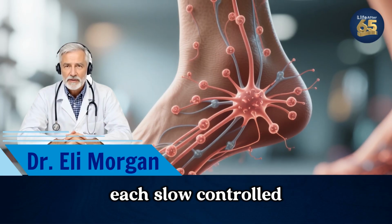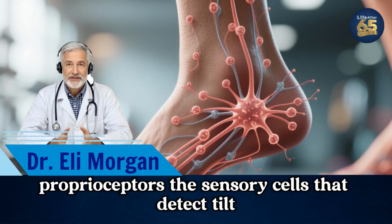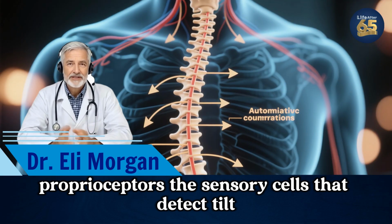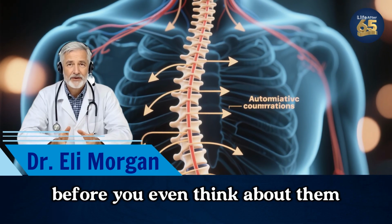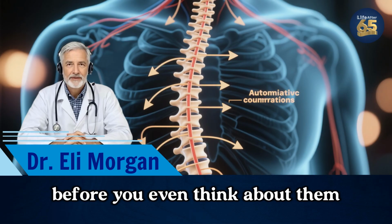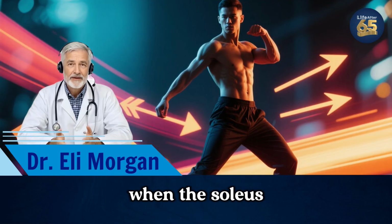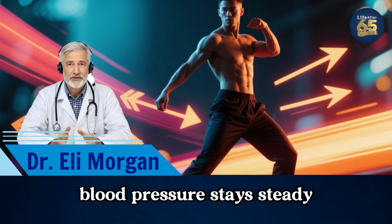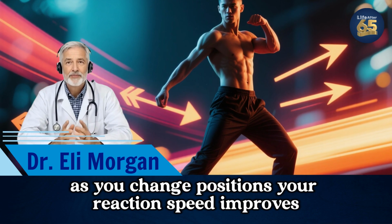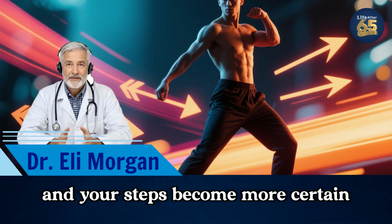Each slow, controlled rep refines the connection between your ankle proprioceptors, the sensory cells that detect tilt, and your spinal reflex arcs, which trigger automatic corrections before you even think about them. In simple terms, your body learns to save itself faster. When the soleus and surrounding stabilizers are strong and alert, blood pressure stays steady as you change positions, your reaction speed improves, and your steps become more certain.